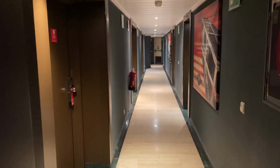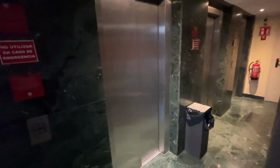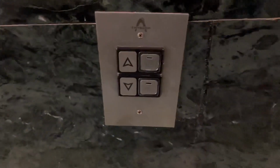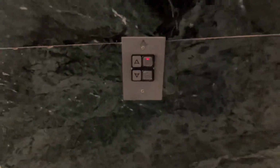At the Leonardo Hotel, the Hotel Leonardo in Madrid. And we've got some Thyssen bottles here. And they're older too. And they're a bank of four. So this is pretty neat. A lot of European elevators only just have that one sensor. Oh no, this one has like a full electric eye.